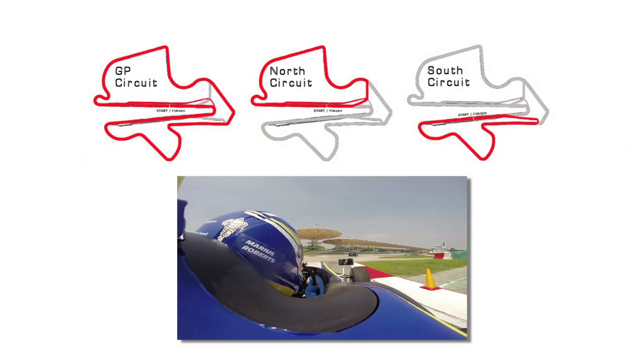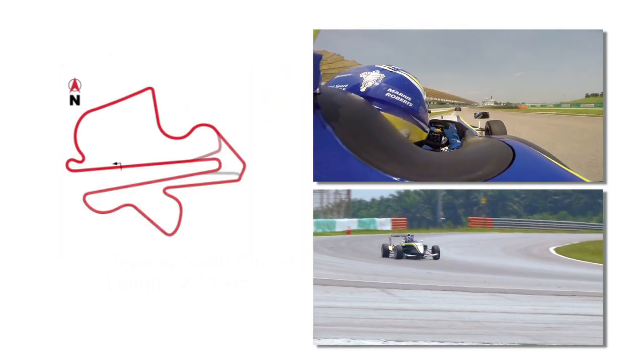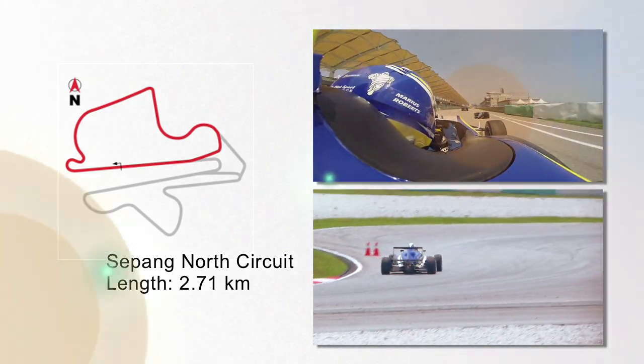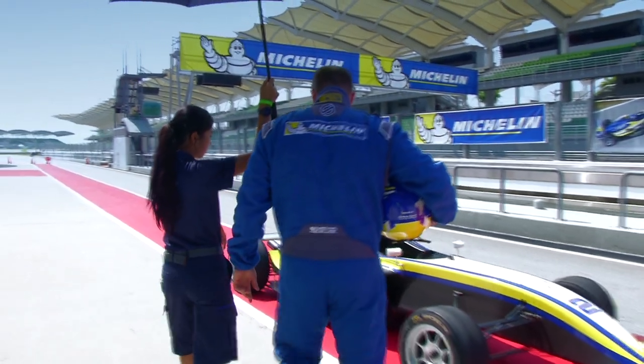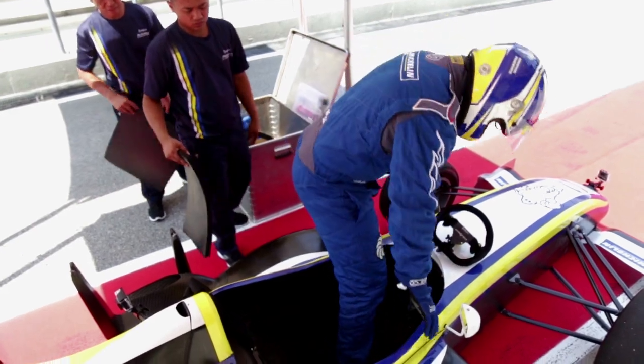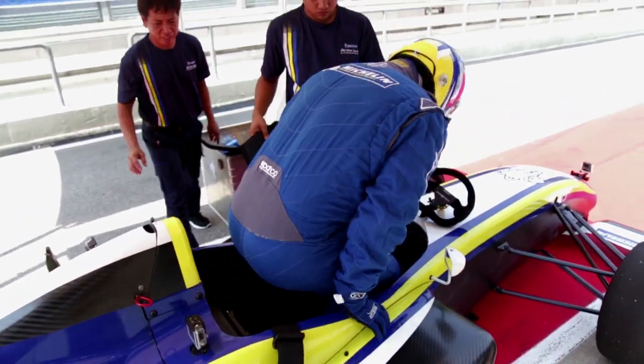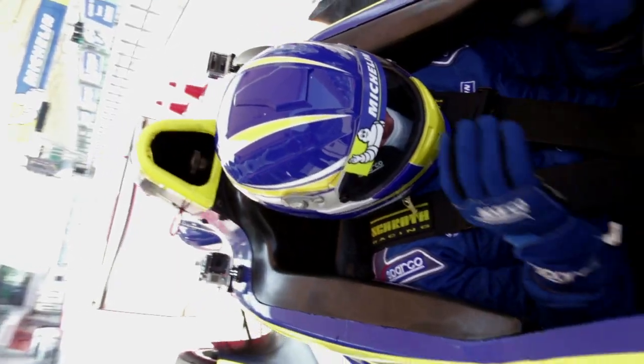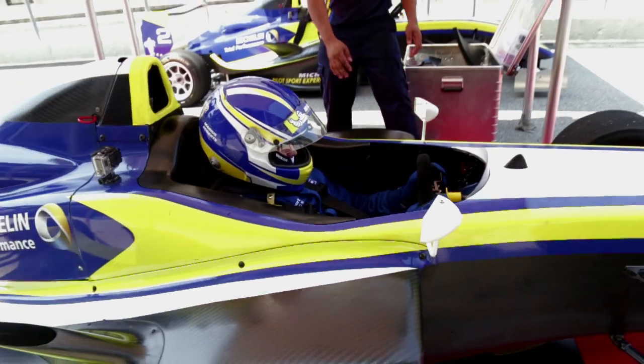The 5.5 kilometer Sepang circuit can be split into a north and south loop. The north comprises the first 6 corners of the F1 circuit before it cuts across the pit entry and back onto the start-finish straight. My biggest challenge was fitting into the car. Single-seater cockpits are not really designed for bulky boerewors eaters. Fair to say, it was pretty snug in there.